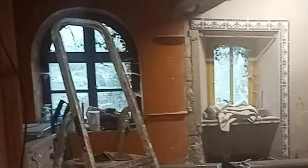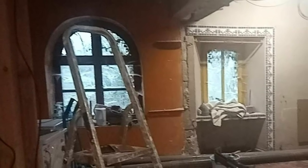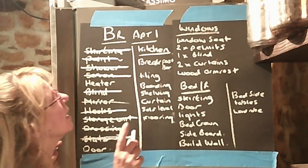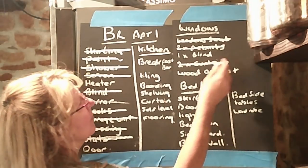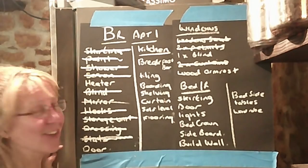So we've just the curtains to go in. Let's have a quick reminder of what these windows looked like before. A bit of a transformation, wouldn't you say? There's still the breakfast bar to do and the armrests, but it's getting there now. So that's the window seat done, and the two pelmets, and the curtains. Just a window blind, and there was an armrest to go. Looking good.